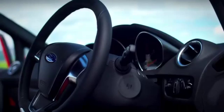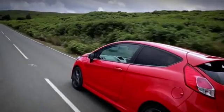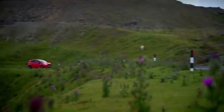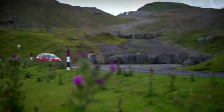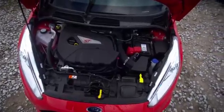I love the fact there's no buttons to press to change it or to tweak it ever so slightly. The eco mode is your right foot. The sport mode is your right foot. You're in control of this. And that's something that's been sorely missing. This is kind of old school hot hatchery right here, save for the EcoBoost engine.